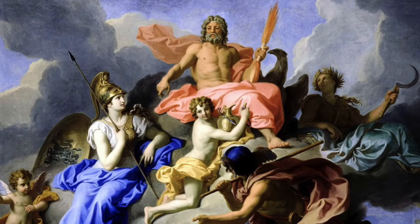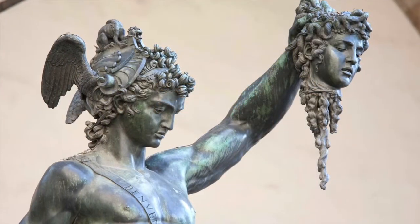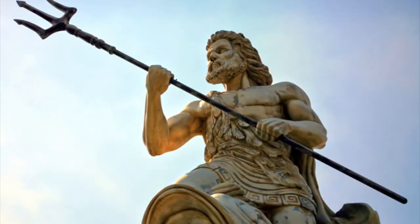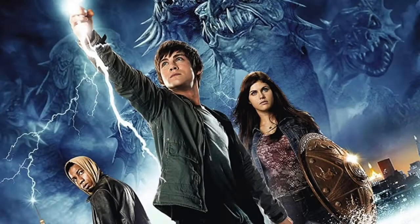I think it's safe to say that we all had a weird obsession with Greek mythology as a kid. It may have been brought on by different things for each of us, but it was there nonetheless. For me, it was watching the film adaptation of Rick Riordan's Percy Jackson, The Lightning Thief.